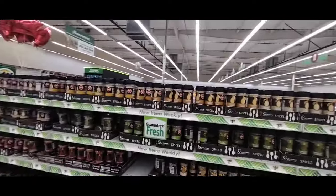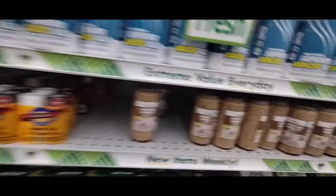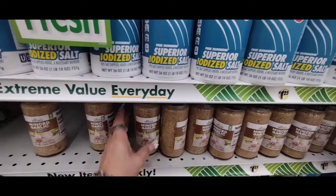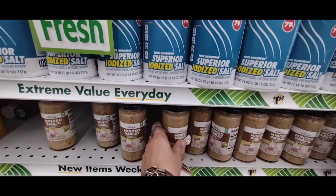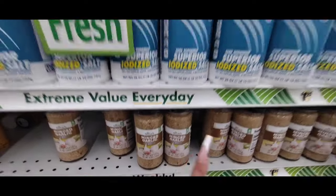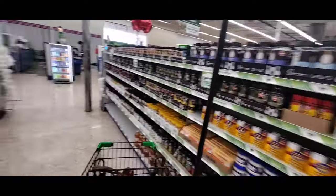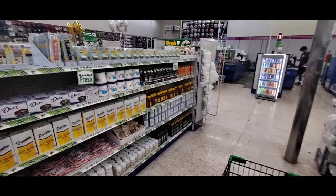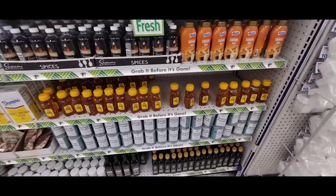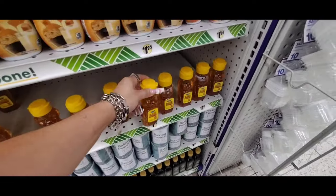They have chopped onion. And they have minced garlic by So Natural. This is a good deal. I believe So Natural is from, I want to say, Aldi. The minced garlic is pricey. Trust me, I was doing some type of cooking and we needed minced garlic and that was expensive. And then they have the imitation vanilla, which isn't that exciting. Little Bear blend syrup of honey.